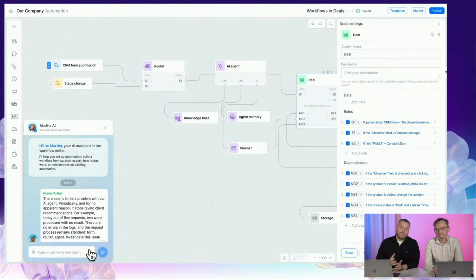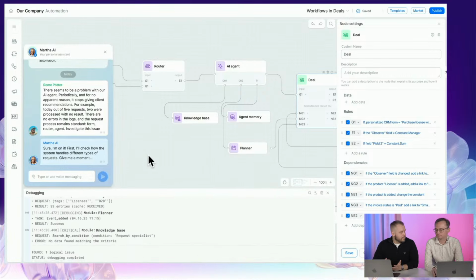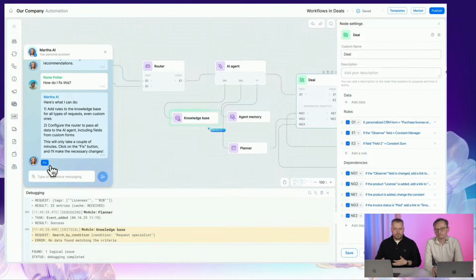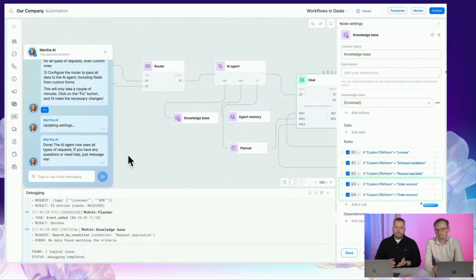Also, the big thing with working with automation is debugging. For example, you're working with a new process and it doesn't work, and you have some logical errors. You can write to Marta that something went wrong. It will analyze, it will tell you what's wrong, give you advice on what can be done, or it will ask you, can I do it? And Marta will fix the wrongly working process.